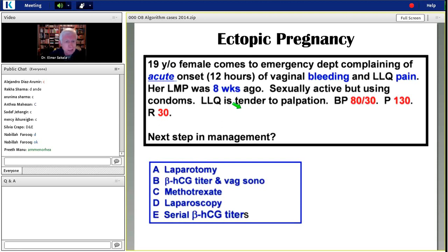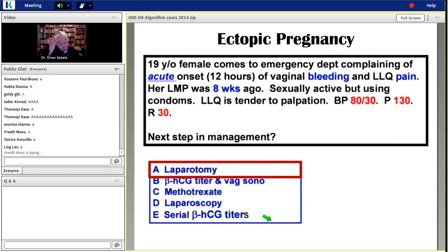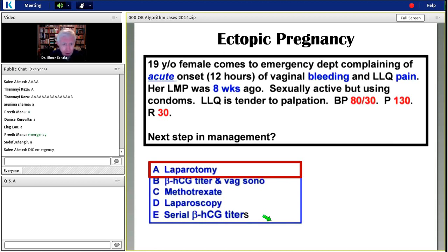Left lower quadrant is tender to palpation, but look at this. Her blood pressure is down, her pulse is up, she is hypovolemic. What's going to be your next step in management? Laparotomy, vaginal sonogram and titer, methotrexate, laparoscopy, or serial beta? She is bleeding out. You're going to have to open her up and stop the bleeding quickly. I would do a laparotomy. You're right. Laparotomy. Emergency. Mrs. Jones, you're bleeding heavily. We're going to take good care of you.